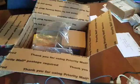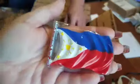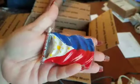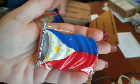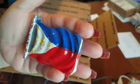Oh my gosh. And a magnet. They're gorgeous. Philippines. Well, honey, you can hold it up to the camera. It's right here. You've got prettier hands. Oh, look at that. I have prettier hands. Yes, you're the hand model. Oh, thanks. Look at that. That's going to look perfect in our collection. Thank you guys so much.